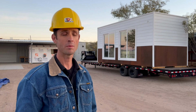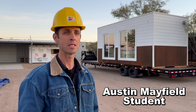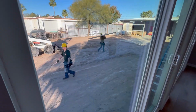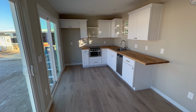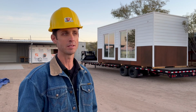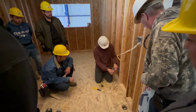Every time that we get to walk by the finished product, it's a good reminder because we're doing it step by step. And so there's a lot of steps to achieve before you get to this final step here. And being able to see that and walk by that keeps us moving every single day to know that, at the end, this is going to be a finished product, a nice product that somebody's going to be able to enjoy.